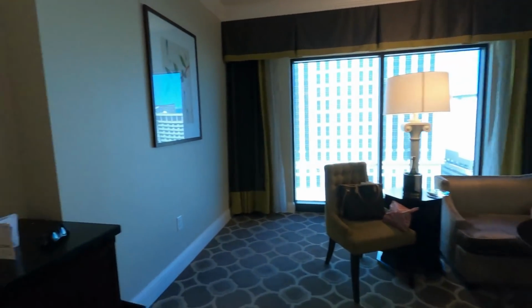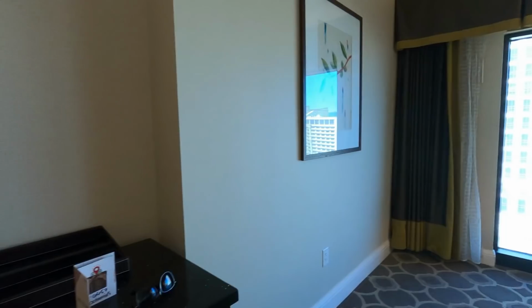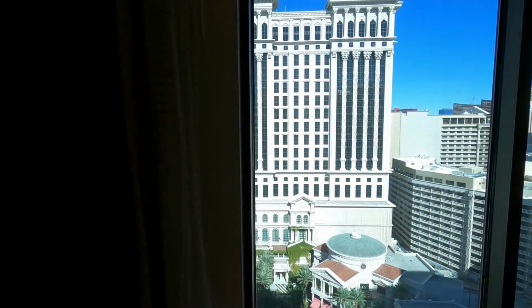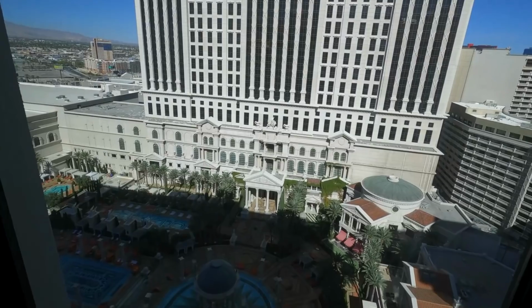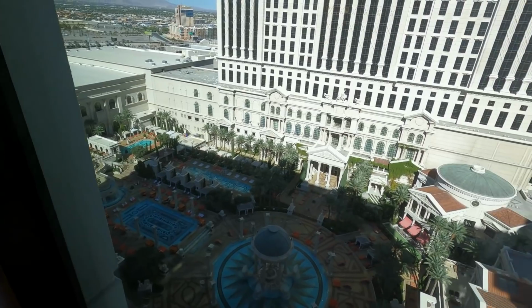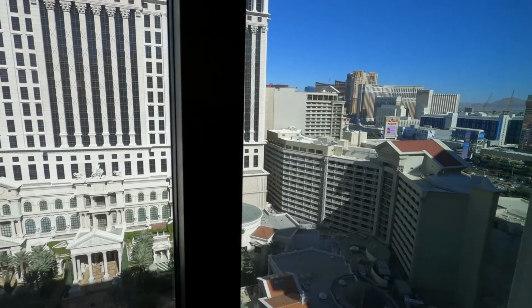The concierge let me know that the Octavia's tower is the second closest tower to the pool, followed by the Palace tower. You can see the sun's not quite over the pool yet, which is a bit of a bummer, but I think that's just from how tall the buildings are. But I have heard my friends and other people complain to me that when they stayed at Caesars, they had trouble getting to the pool. It was just such a long walk. So if that is a concern, I would say try to stay in the Palace Tower or the Octavia's Tower.